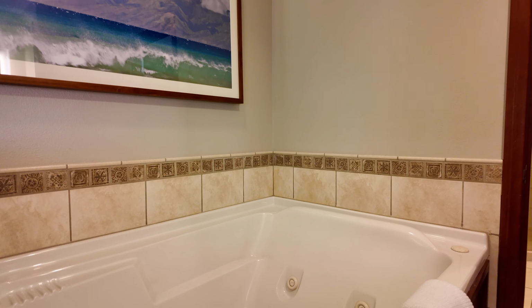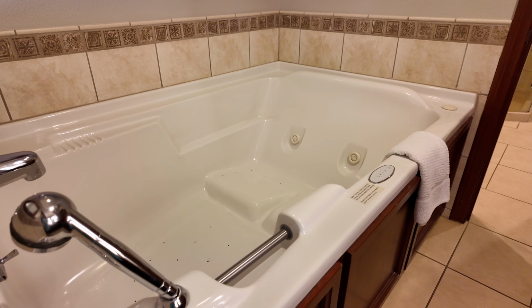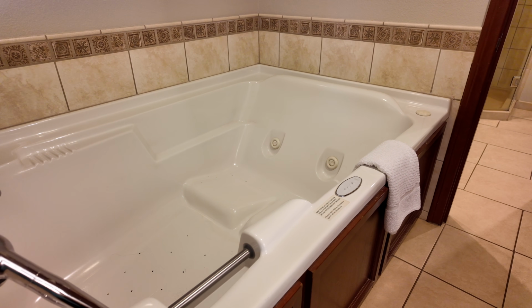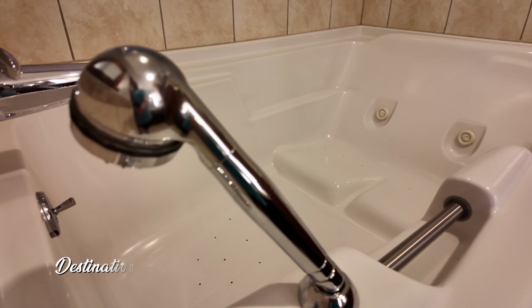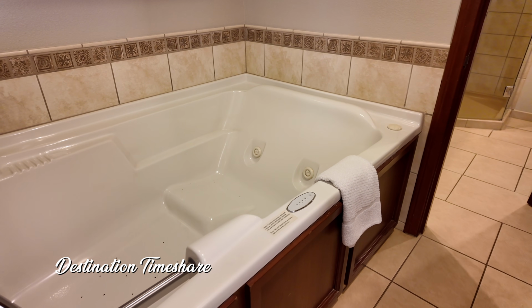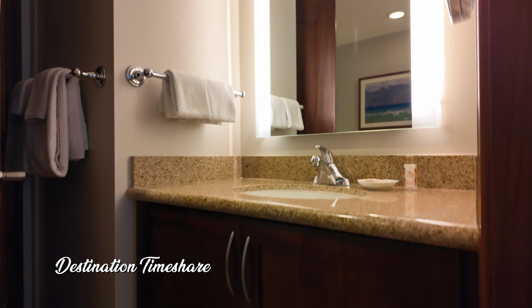Now we're going to go and take a look at the master bathroom. We do have this fairly good size, large jetted tub. So that's definitely really nice. Seeing more and more places get rid of these, but they still have it here, and it looks like it has a little hand shower head there too. So this might be a great place to take a bath and soak after a busy day roaming around Maui. Then across from that, we do have a single vanity with a lighted mirror.